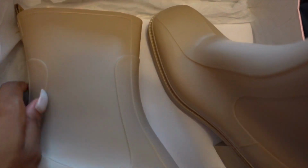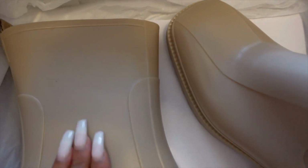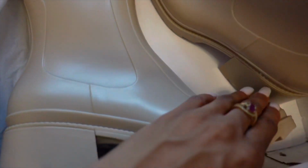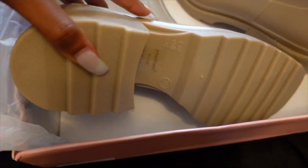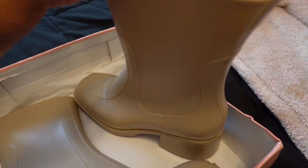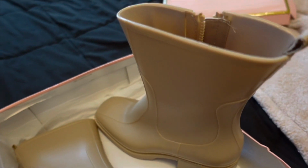Okay, so this is a close-up of the boots. You guys can see the material. They feel so good. They feel so nice. These are definitely rain boots as advertised. This is the heel. It's not too big. It's not too small. This is where the Chloe logo goes. Honestly, I love Chloe, and I would consider getting the real thing.